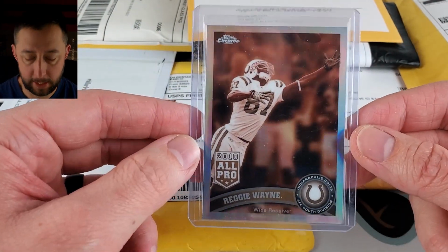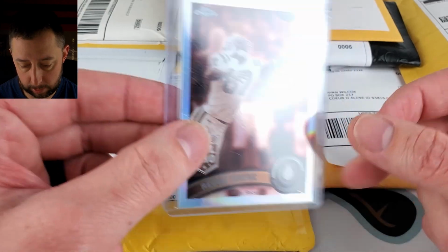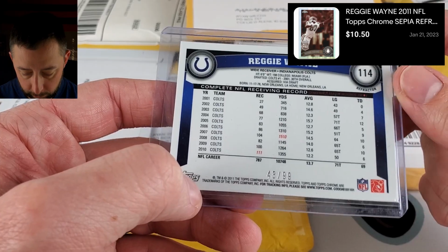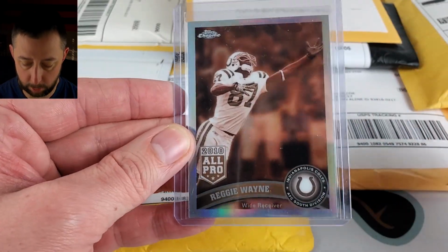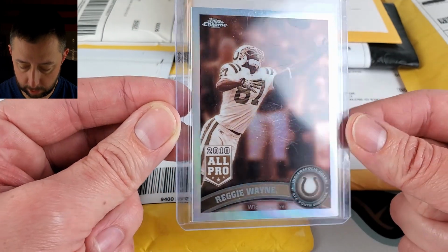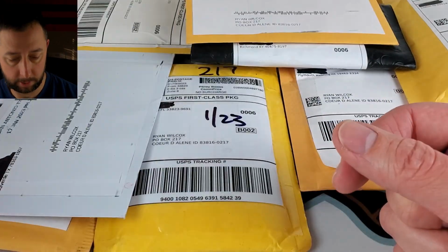A sepia out of 99. These sepias, this is the 2011. Reggie Wayne most likely will hit the Hall. Has not yet, but I would assume he would get there based on his numbers alone.